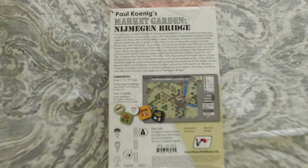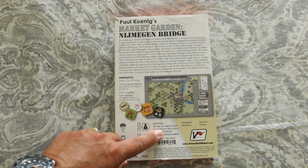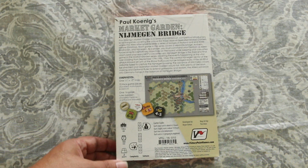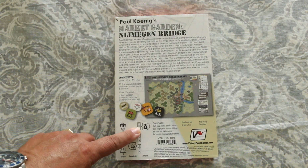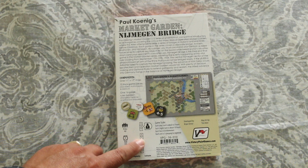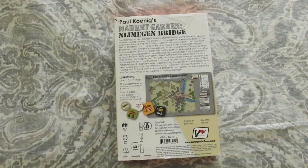I've played two other games from this series actually, so I guess I've had all three of them now. It says each day turn is about 4.5 hours. Each night turn is 10 hours. Each hex is 0.6 kilometers, and each unit is a company to a regiment. It says solitaire suitability is an 8, and complexity is a 3. That sounds accurate. Solitaire suitability, if it's like the other games, I'd put it more like about a 7, or maybe a 6, not an 8.